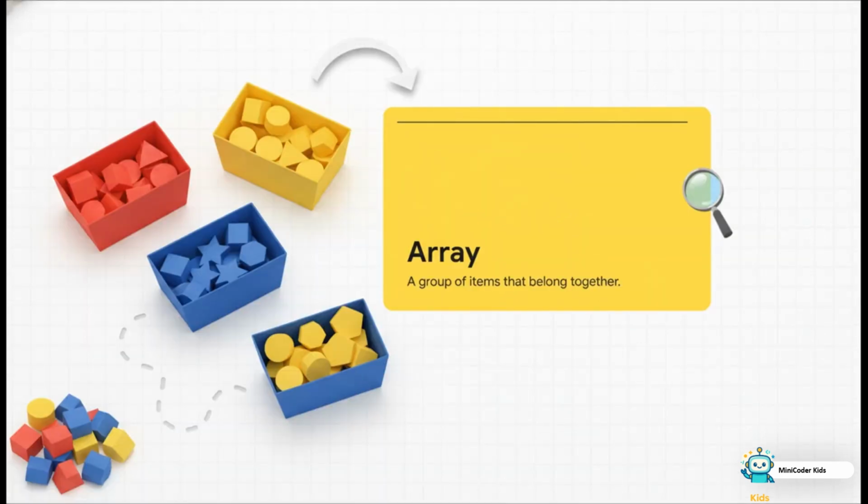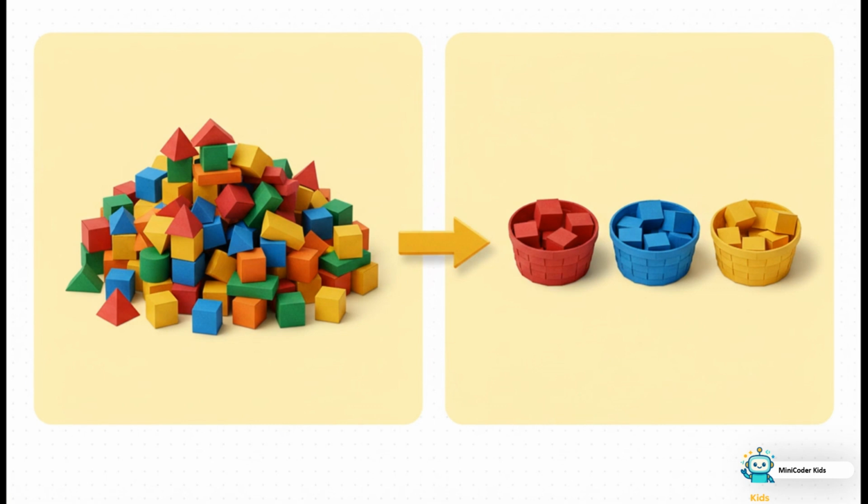So what about those baskets, the ones filled with all the sorted blocks? Well, programming has a name for that too. It's called an array. An array is simply a group of items that belong together. So the red basket, that's the red array. The blue basket is the blue array. They've literally just built their very first data structures. How cool is that?